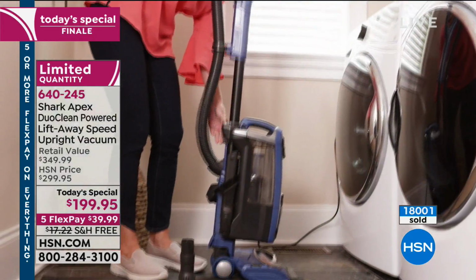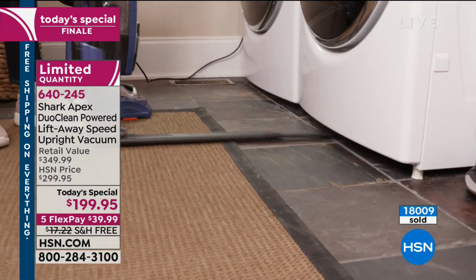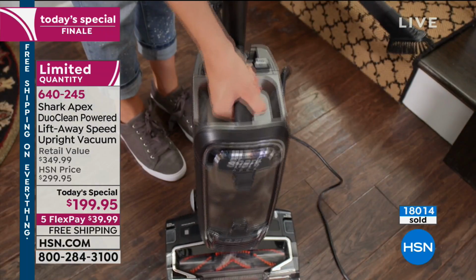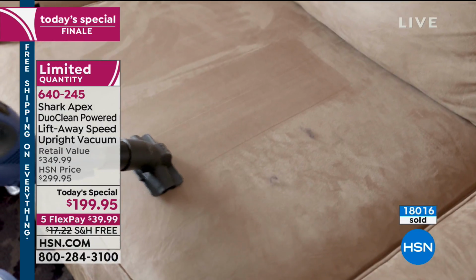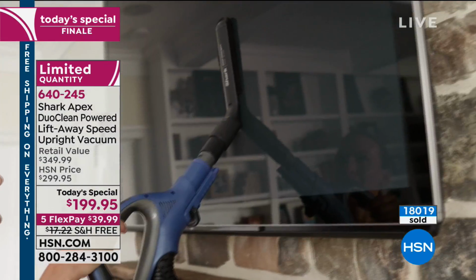Because you're just tuning in, I think it might be fun for us to give some top line features. It's our first ever Shark Today's Special in the Shark Apex Dual Clean. This particular model is your best of the best. You're seeing here how easy it is to use the different attachments that come with it. Those aren't an extra buy, those come with your package.